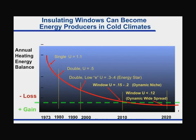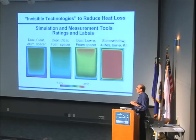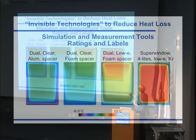They lose a little more heat at night in the winter, but they gain energy just because of the sunlight that shines through, even on a cloudy day. So we call them net energy gainers. So the window as a physical entity in the building is about balancing. Now, one of the problems with this stuff, I mentioned these coatings are often clear. You can't see them. How do you purchase a product or a capability that you can't see? And we end up with simulating and measuring them, ratings and labels.